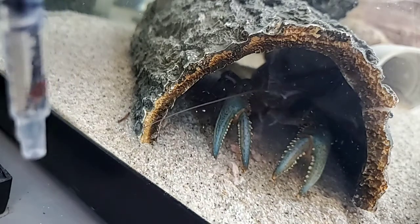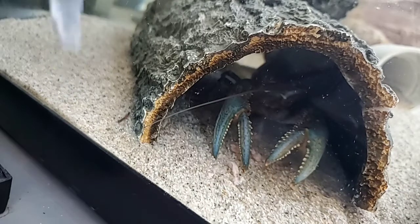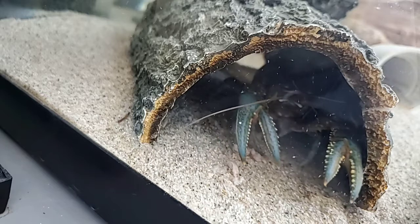I'll show it to you guys as best as I can. You can see that little red squiggle in there. That's the bloodworm. It's not alive, so it's not going to go anywhere. But hopefully Craymond will like it.